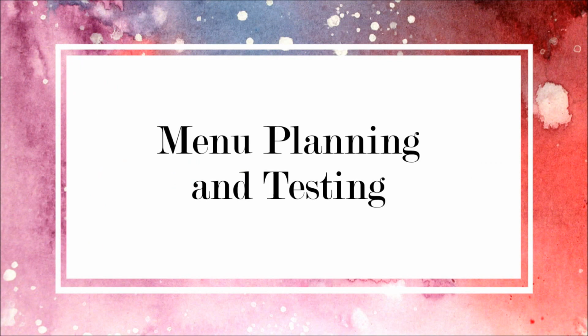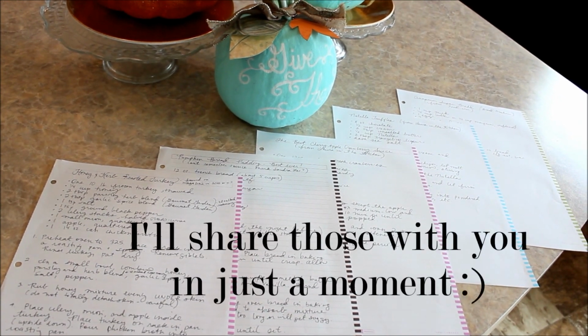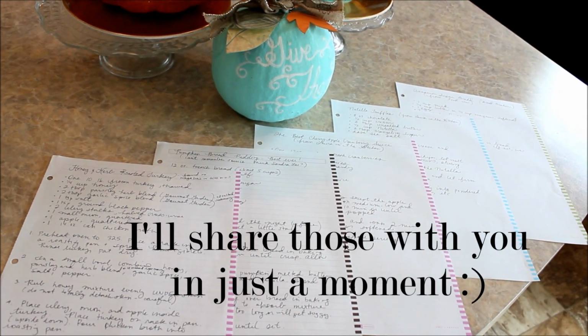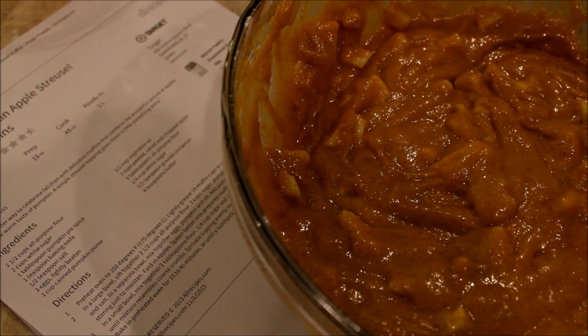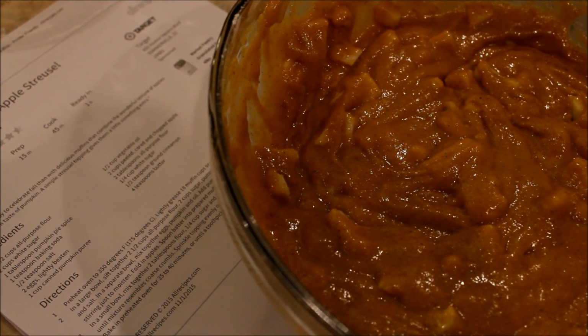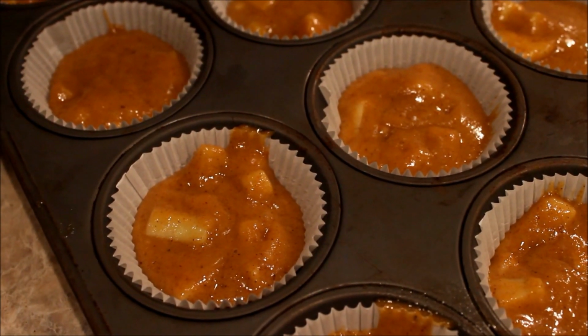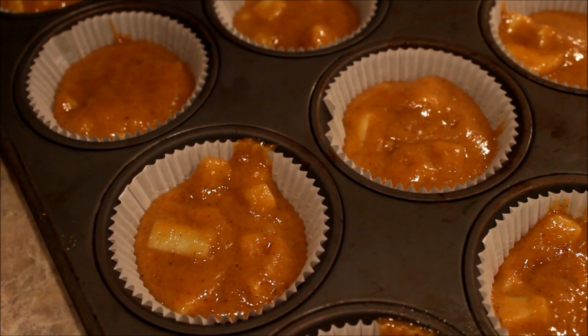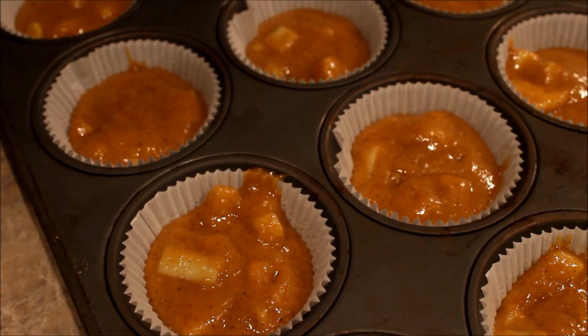Next on my list, menu planning and testing. Thankfully, I've set aside a few favorite Thanksgiving recipes that have been popular with my family in recent years that I am comfortable making myself. And I think this is just so important to have made the dish before the big day arrives, if that's possible, just to put your mind at ease and so that you can feel a little less anxiety about how everything's going to turn out.